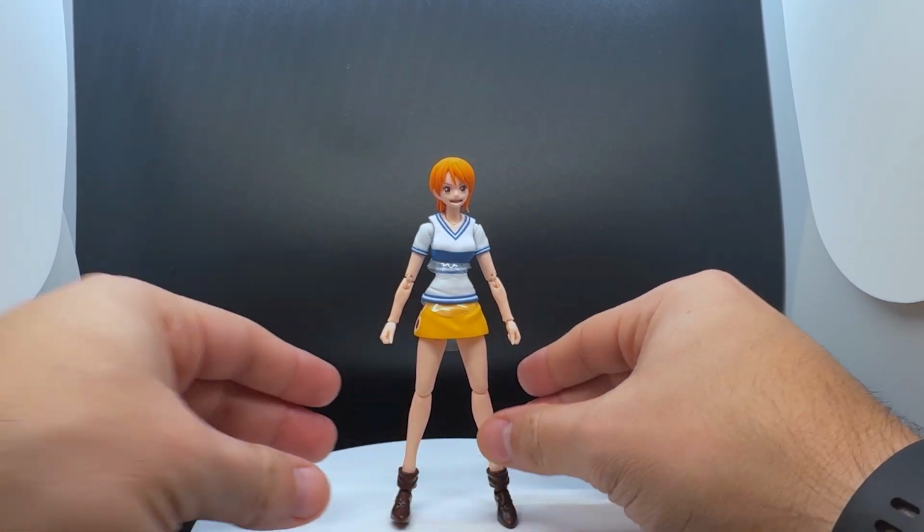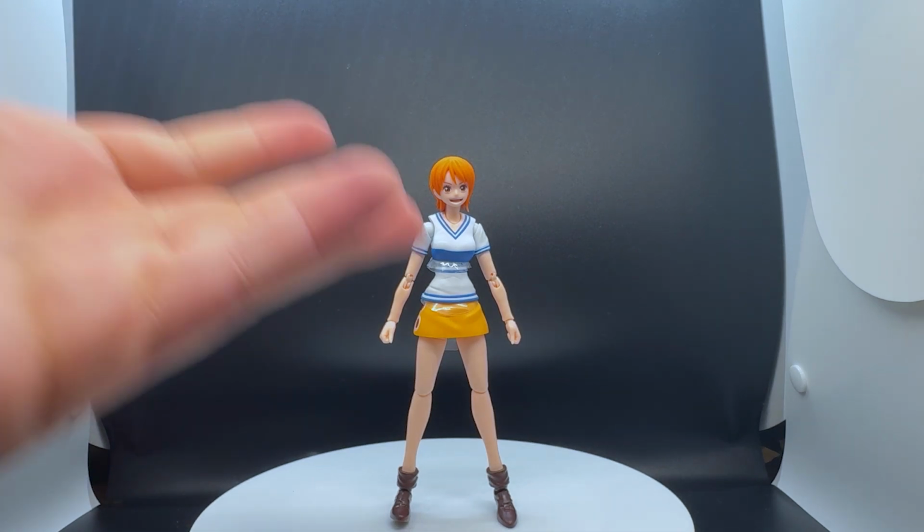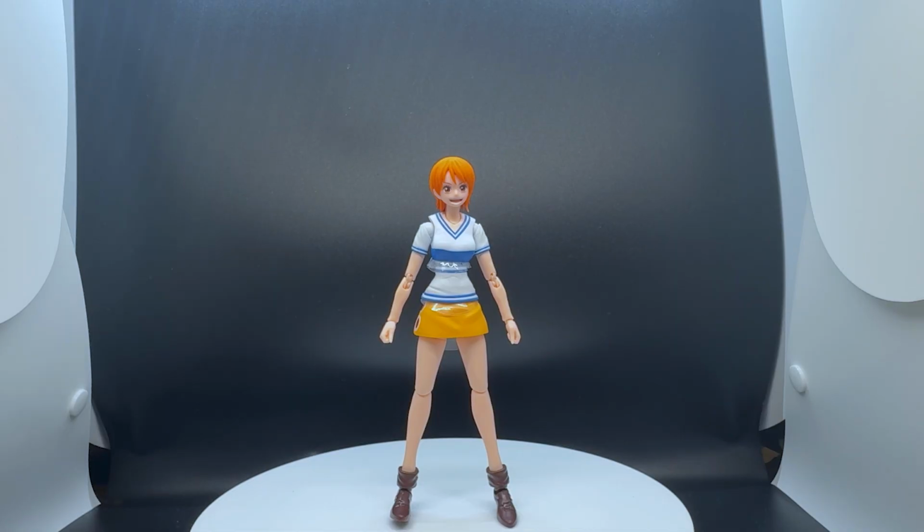So I'm glad that they're doing things to get people involved into the figure line, like using the best selection, like this $30 figure. Again, it's the same figure, so the actual model itself is not changed. It's just the amount of accessories you come with. So if you don't care about the accessories as much and you want to save some money, this might be your option.